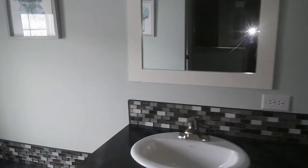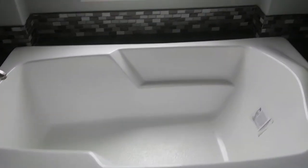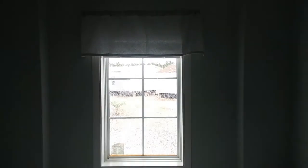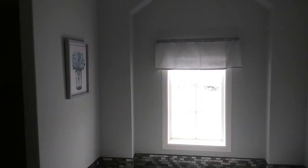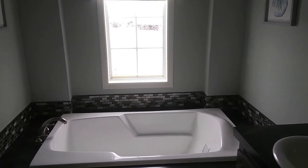Okay, so here is another view. All right, so here's your sink, here's your tub. If I can turn this gimbal around. There's your tub, very nice. Your nice garden tub. Very nice, okay. Let's take a look at the shower. Oh, and you also have your window, nice window above the tub. So you can put candles right there and just after a long stressful day at work, you can just relax.